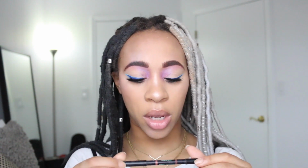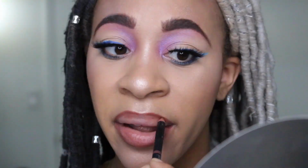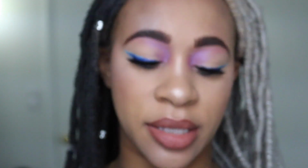hello. I'm gonna put a lip liner on using the Vincent Longo Duo Lip Liner, and I'm using the shade Passion, which is this medium brown, to line my lips. Great, and I fill my lips in just a little bit with the lip liner as well. And I decided to use the Vivid Hot by Maybelline, and this is in the shade Unreal. I'm excited for it. I'm hoping it's my summer color, never know.